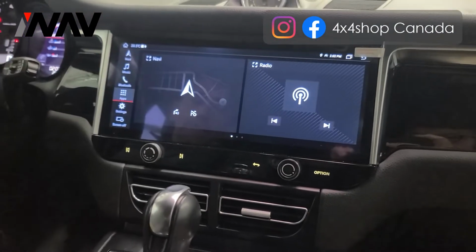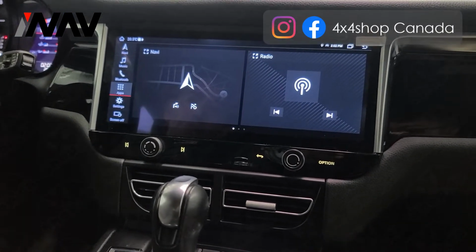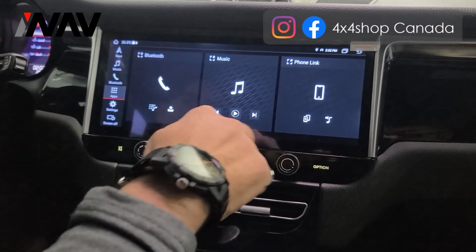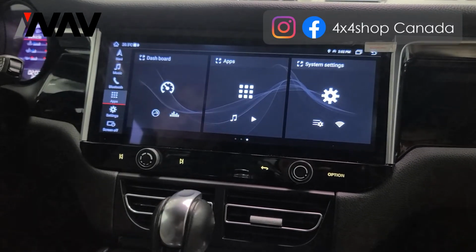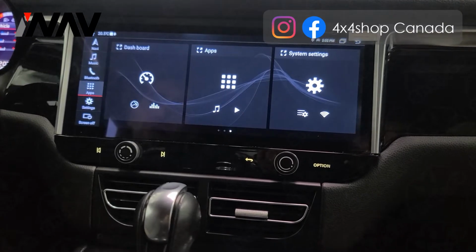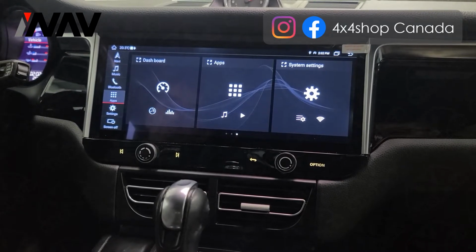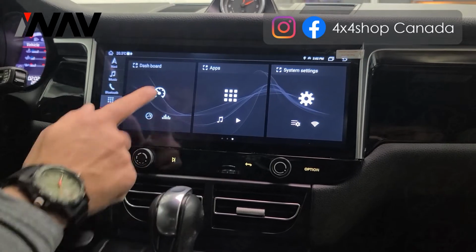So technically the PCM 4.0 comes out, and this screen goes instead of that PCM 4.0. It's fully touch. It's Android screen, so it doesn't matter. The operating system of the unit is Android. You can use iPhone or Android phone. Nothing to do with the OS of the unit. You can have iPhone, no problem.